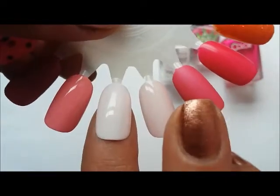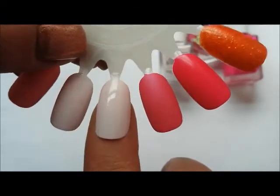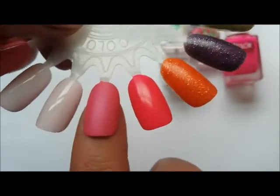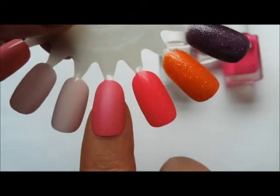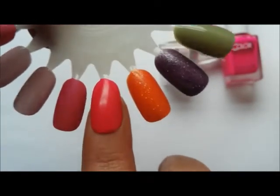Yep, there we go. So let's just go through them. That's the China Glaze, that's the Essence. Of the two, I prefer this one actually. That's that beautiful blue toned matte pink Razor Blade Romance and Colour Club Mrs. Robinson.